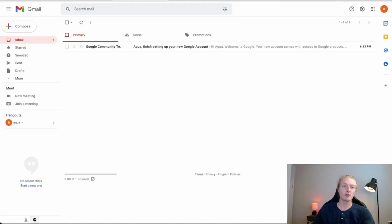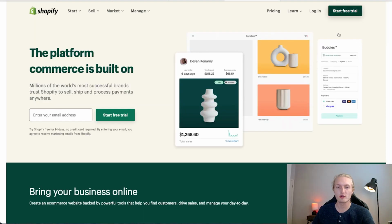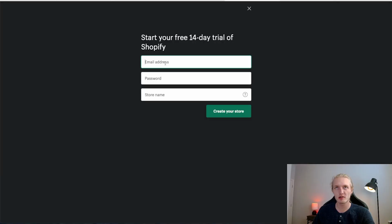All right, perfect. So once you have your Gmail account set up, we can go over to Shopify and start our free trial. Now, just note, you won't be able to take any orders on your free trial, although you can get your store built and your apps installed and all the backend stuff set up, so you don't have to pay right away. So let's go ahead and put our new email we just made in here.